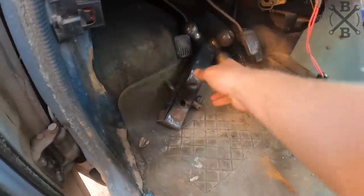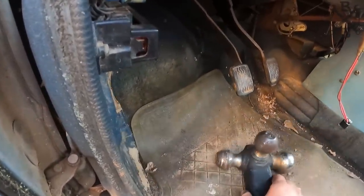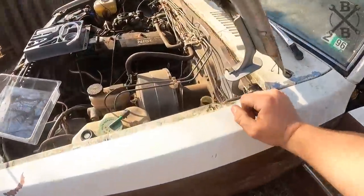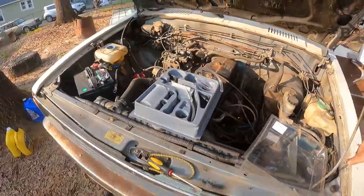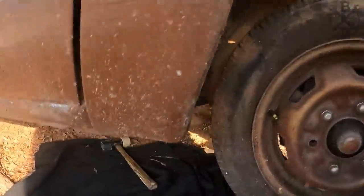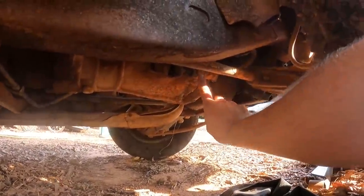All right, so initially I tried pumping it up using that hitch there to hold it down. We got some fresh fluid coming through. I got a little bit of push through here. Not sure what that doohickey is. And then underneath, I was able to start getting some fluid flowing.